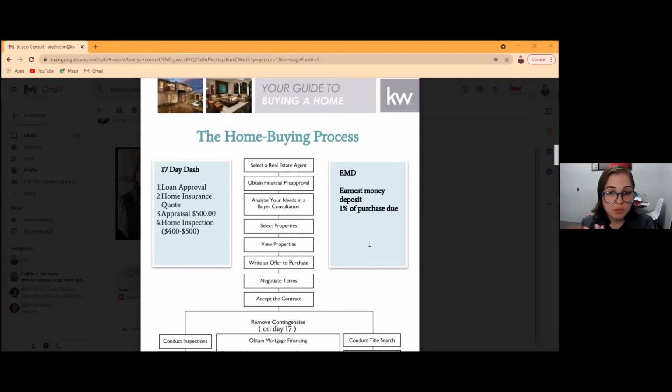That is 1% purchase price due. That's going to come out, and that's going to happen. So that's the earnest money deposit, the EMD. And the second thing that happens is the 17-day period. Now, I want to go back to the EMD.